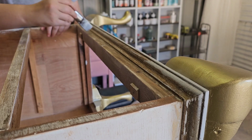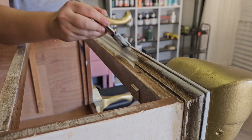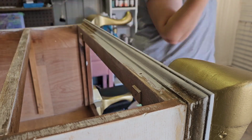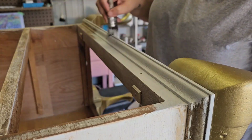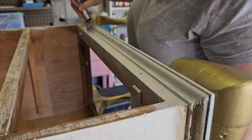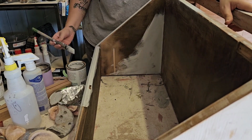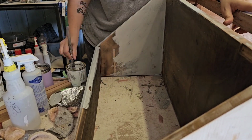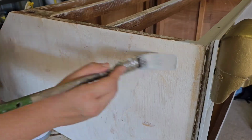While those feet are drying, I get on with priming the rest of the desk. On a piece like this where there's lots of little dings and holes and stuff, like that little hole there that you can see now, I like to do the first coat of primer before I do any Bondo or putty or anything like that, because when there's patchy paint and stuff, priming first can make it so much easier to see where you need to put your Bondo. Otherwise, it's like a hunting mission trying to find where your Bondo needs to go.